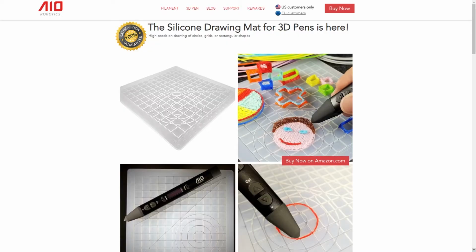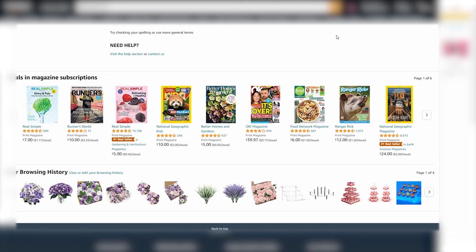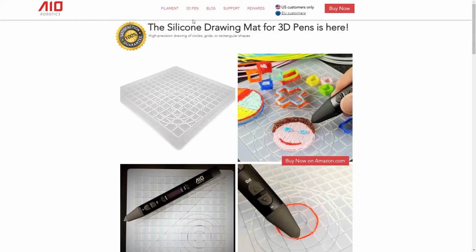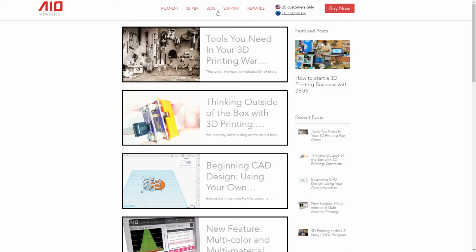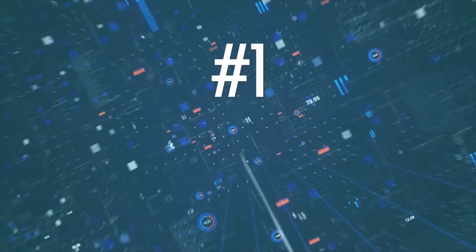If you go to the AIO Robotics website, it does not appear possible to purchase Zeus, and the site itself seems pretty defunct. They sold a 3D printing pen at one point, but their blog hasn't been updated since 2016, and if you listen closely, you can hear crickets. Bored crickets. Playing Yahtzee.